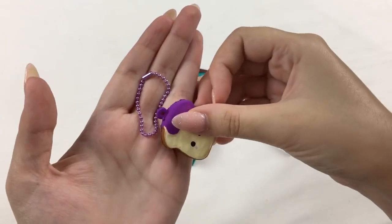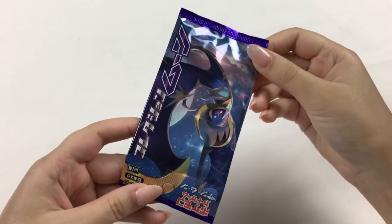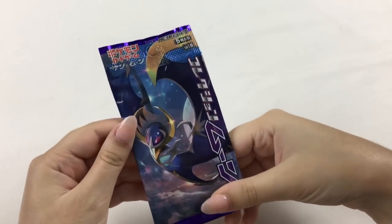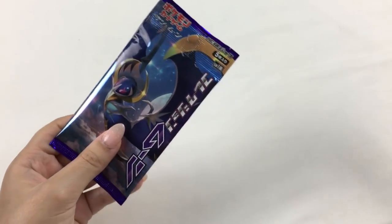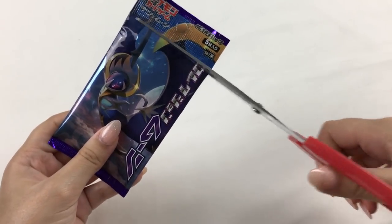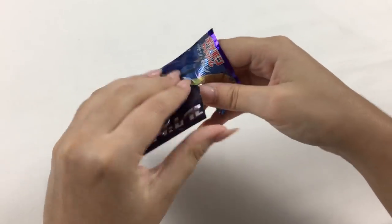So I'll definitely be attaching this onto it here because I think this looks super cute. The next blind bag here is this Pokemon Sun and Moon cards. These are from the Pokemon Center in Japan, and I got a couple of these packs. And I've opened some before, but I can't remember who I got. So let's see which ones are in here.